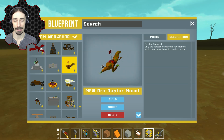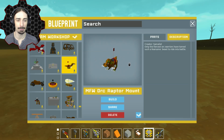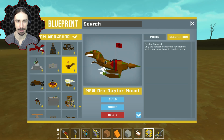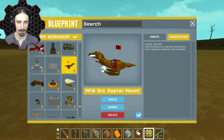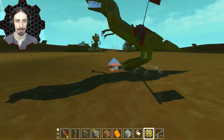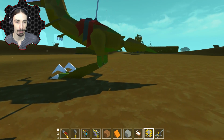All right, speaking of orcs, it looks like by Samuel here, we have a Raptor Mount. I think this might be the same person that also made the Velocipede, which was the Raptor Velocipede monster combo. So this is the standalone version of just the Raptor. Apparently the orcs have tamed some of the dinosaur monsters. Wow, this thing's really big. Check that out. This looks pretty cool.